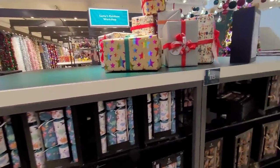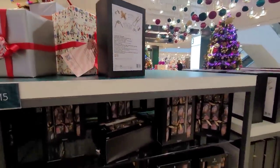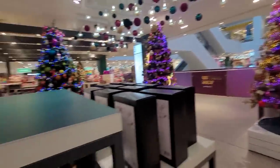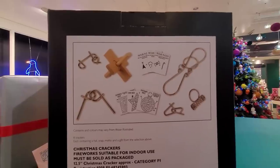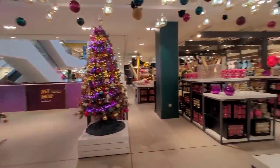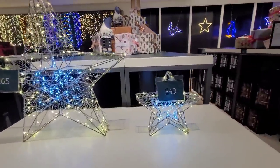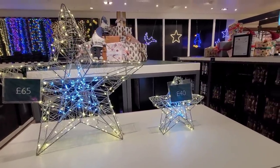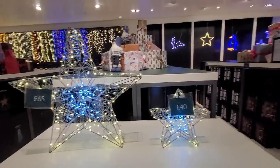I'm not going to pan down because it's just replicated, so you're not missing anything. Should we have a look and see what's inside? There you go. Just to give you an idea. These are nice, aren't they? Put on your mantle. Obviously they show up better in the dark, but I think they're quite effective. 65 though, I'm not sure.